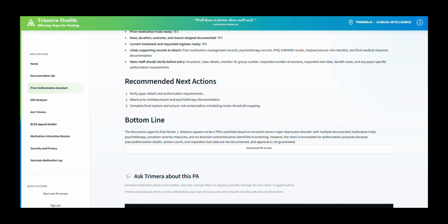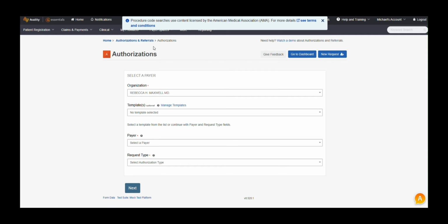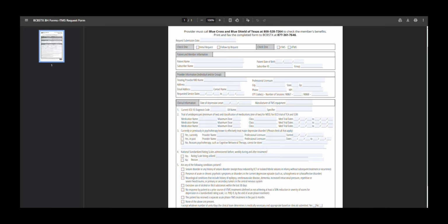The final section gives recommended next actions and a plain language bottom line. Staff can use the findings while completing the payer portal and request form, then return to Trimera for follow-up questions. The goal is simple: identify missing documentation early, reduce rework, and submit a stronger prior authorization package.